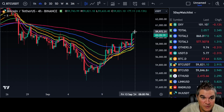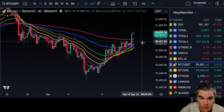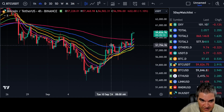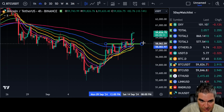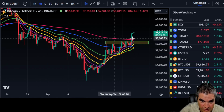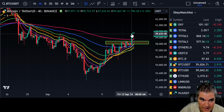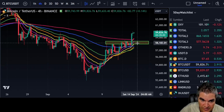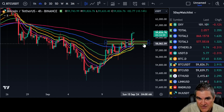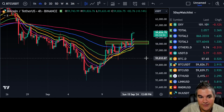So now, what do we want to look for going forward for the next couple of days, today especially? If we move back down, no big deal, we'd kind of want to hold around this zone. Ideally, we don't want to move back below the 200, right? After you break through a major moving average, you don't really want to give it right back up. So this is kind of worst case, this green zone right here, 58K. Nice round number, 58.